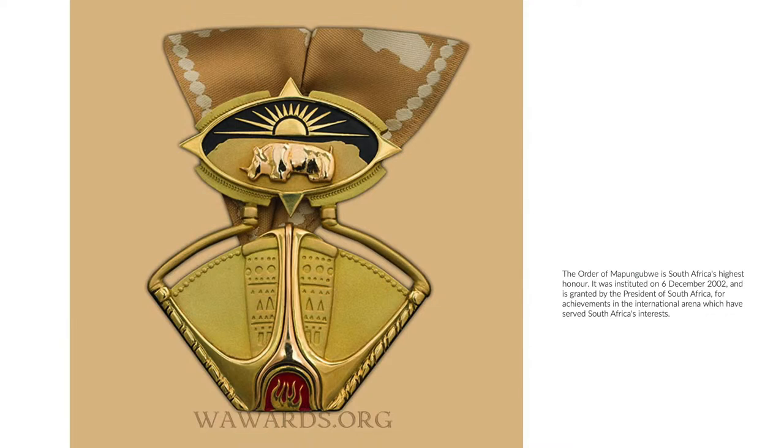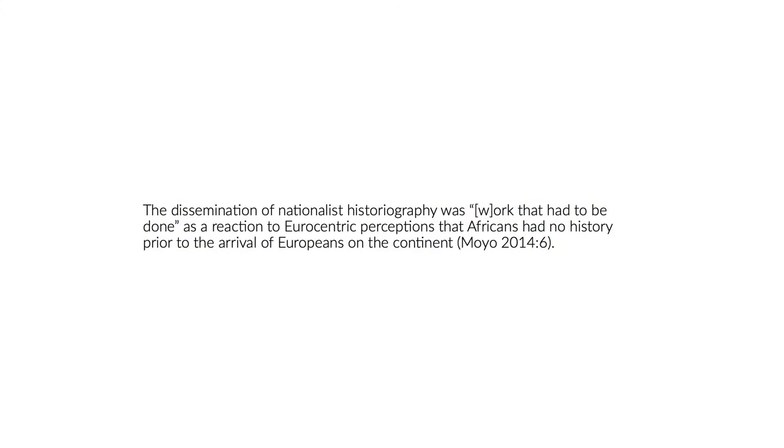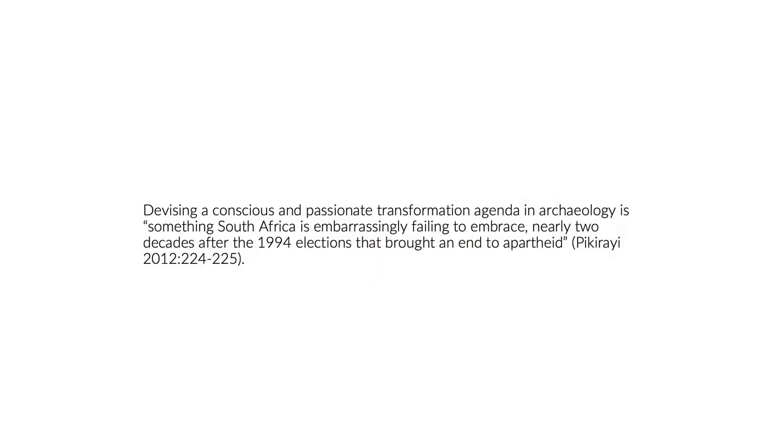Detailing the school curriculum policy in Zimbabwe between 1980 and 2010, academic Nathan Moyo insists, "The dissemination of nationalist historiography was work that had to be done as a reaction to Eurocentric perceptions that Africans had no history prior to the arrival of Europeans on the continent." Similarly, in 2012, professor in archaeology Innocent Pikirayi insisted, and he can let us know later on if he still holds this view, that devising a conscious and passionate transformation agenda in archaeology is something South Africa is embarrassingly failing to embrace, nearly two decades after the 1994 elections that brought an end to apartheid. On the contrary, this is something that the post-independent state of Zimbabwe recognized and excelled at shaping.